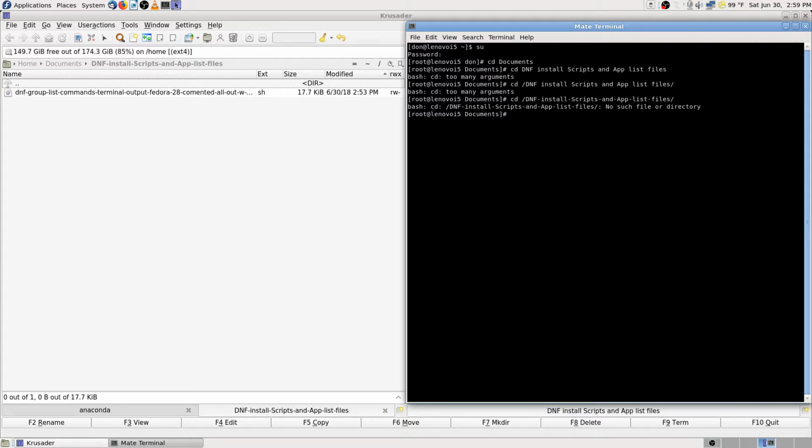Now, no such file or directory. I don't think you really need that. Okay, DNF install dash scripts. That's why I don't like to have to do this. And app list files. Let's see if that works. Now we're finally there. Okay, so you don't want to put those forward slashes before and after.